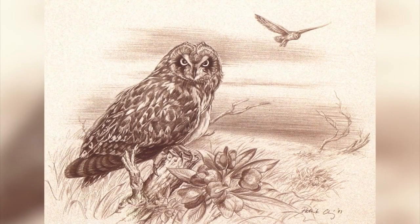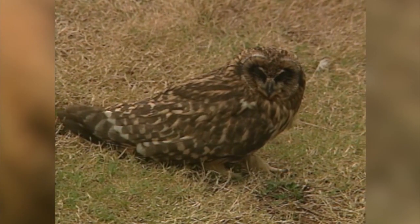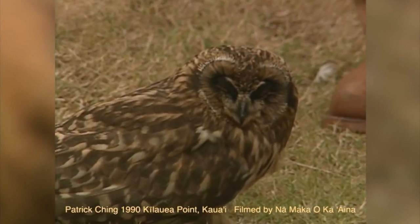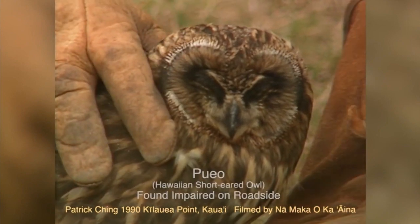When I was a U.S. Fish and Wildlife Service ranger on Kauai in the 80s and 90s, we began finding Pueo on the side of the road that were really sick. One of the problems we're having with the owls is that we've been finding a lot of them dead by the side of the road.